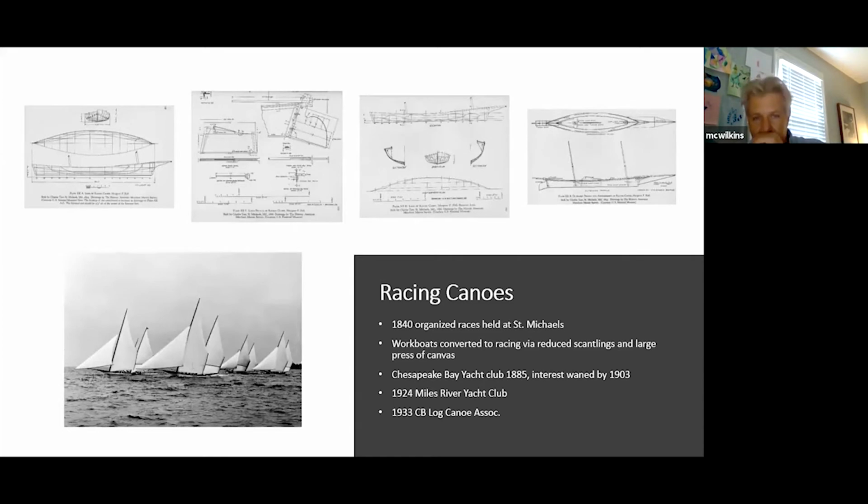So from these Tilghman canoes, the racing canoes developed. 1840, organized races held at St. Michael's.